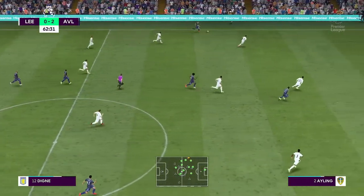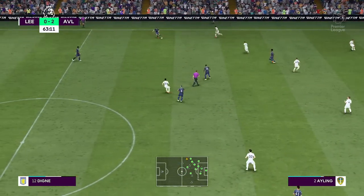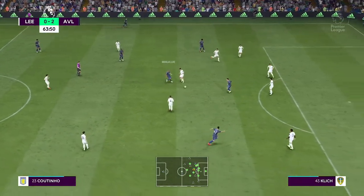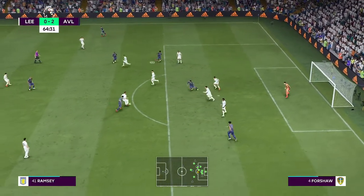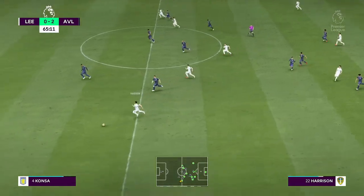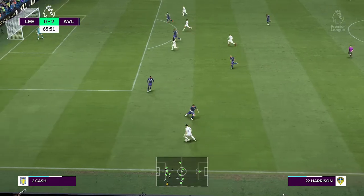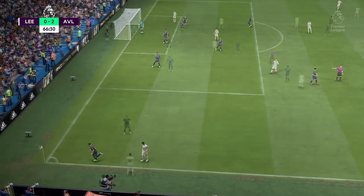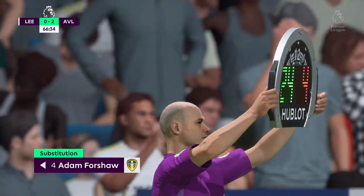Now, counter-attacking possibilities here. Ashley Young. Well, they're on the scent of something positive. Fruitful looking attack. Good looking sequence. Crossing opportunity. Good tackle. It'll be a throw. And the substitution will occur now.